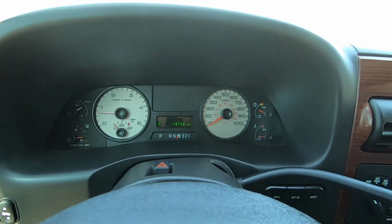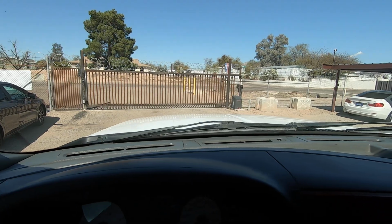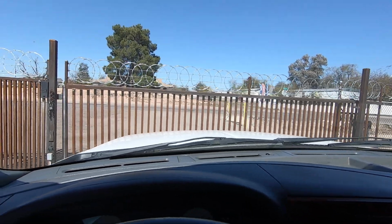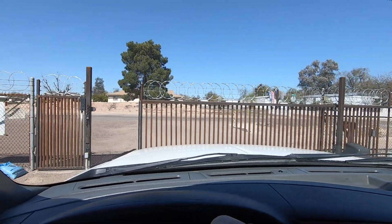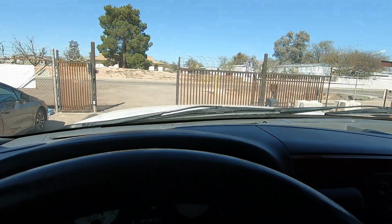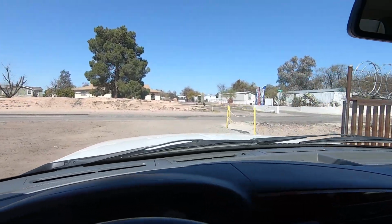All right, let's see, let's put it in neutral. We're going to go to 4 low. All right, and we're going to pull forward. Hopefully the gate, I'll hit the sensor. There we go. So that's 4 low, in drive, and in reverse. Okay, then we're going to go to 4 high. Drive, go out the gate here.